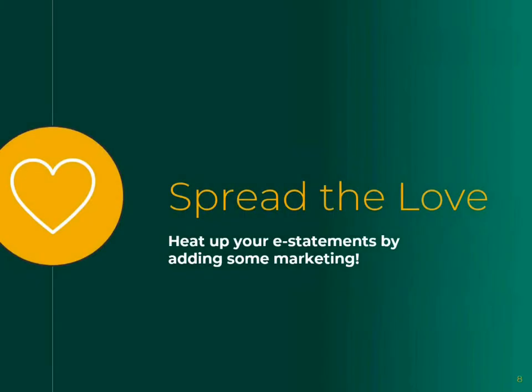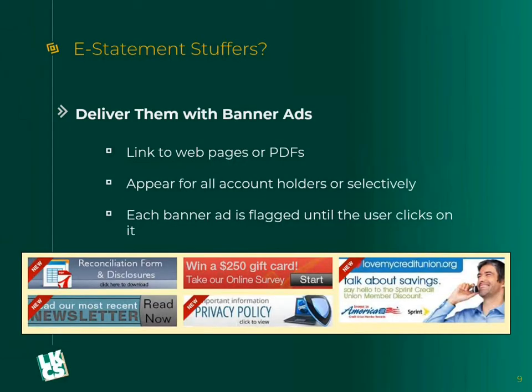Spread the love, okay? So when we talk about spreading love, we're going to talk about heating up some of the e-statements by adding marketing. So make these, again, a better experience. Let's add some special touches to bring our marketing one step further.